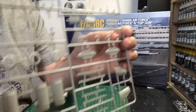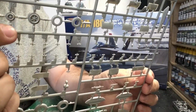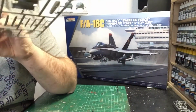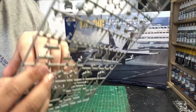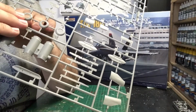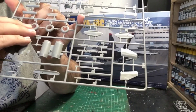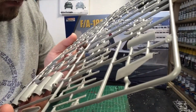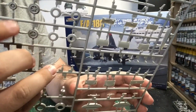Wheels seem to be two plastic halves and a hubcap, which I'm not overly fond of because then you end up having to sand right around the circumference of the wheel, which is fine, except there's some very fine grip detail on there which you will probably lose. The detail of them is very nice, and the nose wheel is the same here, and then the hubs.